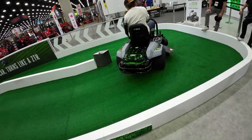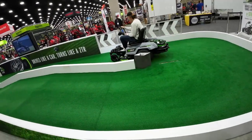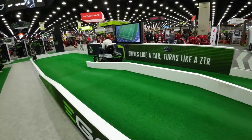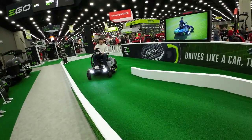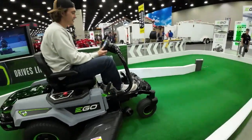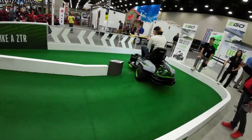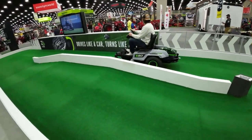One thing that caught my eye is they now have a steering wheel model. It's pretty unique to the market. It's a fly-by-wire system like the Ryobi joystick, so it's very easy to control. This could be the future for Eagle, because it's so much easier to use than lap bars, and if you can drive a car, you can drive this. Pretty cool, huh?